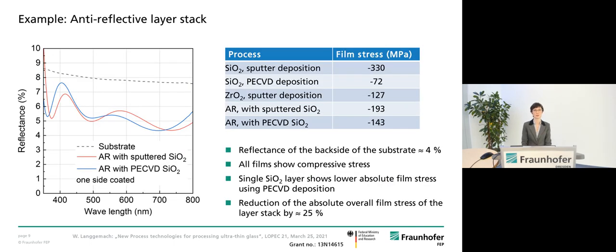Let's have a closer look at the results. Please have a look at the diagram at the left side at first. There you can see the reflectance after the coating, and you can see that both anti-reflective systems are very effective. We've lowered the overall reflectance by 2 up to 4%. Please keep in mind that the backside of the substrate has a reflectance of approximately 4%. Both systems are effective, but of course they are not optimized because, as I said in the beginning, we focused on the thin film stress here, not on the optical properties.